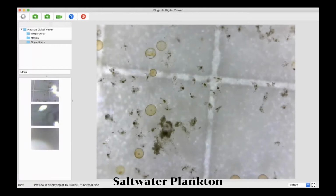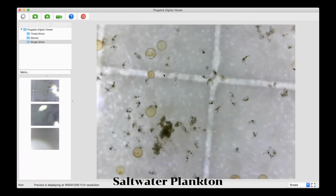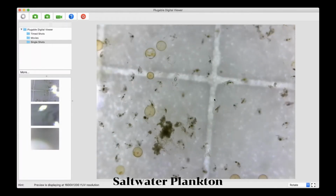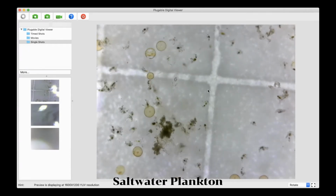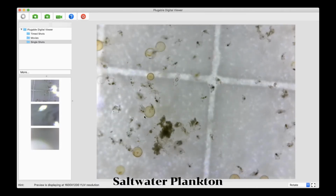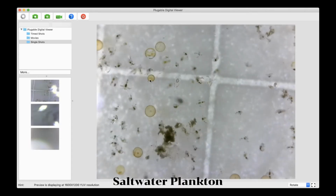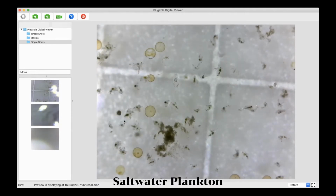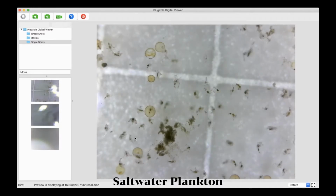You also see, I don't know if you can see my pointer here or not, but right here seems to be kind of a clear thing. It's in the middle, to the left of where the two lines intersect. Those lines are just a mat that I have under the Petri dish that I have these in. So that's what those lines are. And the greenish round circles that are not moving, that's the phytoplankton. Those are the plant plankton. And then all the ones moving around are the zooplankton, the copepods.